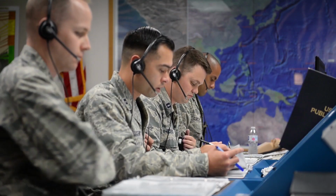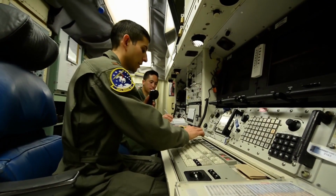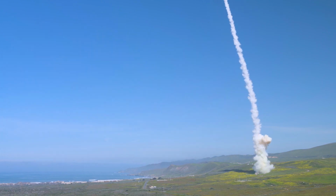The Intercontinental Ballistic Missile Systems Directorate, which reports to the Air Force Nuclear Weapons Center at Kirtland Air Force Base, New Mexico, is responsible for the acquisition and modernization required to sustain the Minuteman III ICBM force, as well as the nation's newest ICBM, the Ground-Based Strategic Deterrent System, an $86 billion total system replacement for the Minuteman III.